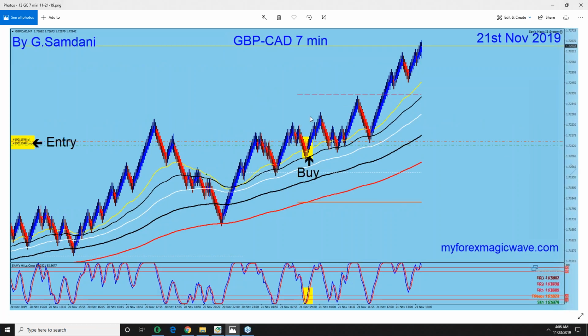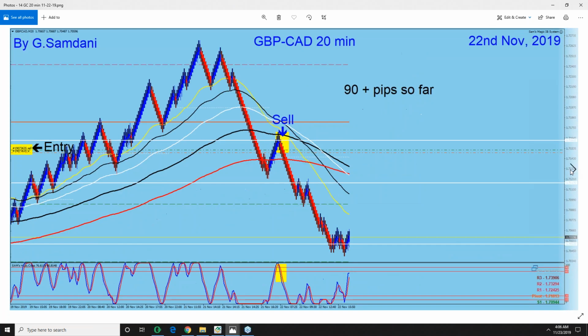So you see, Pound CAD, even though the pound was weak, CAD news came out actually. I think the governor or somebody came out, and they were talking about something that made the CAD, Canadian dollar, very weak, and all those pairs where the CAD was on the right-hand side went up. So on the 21st, this Pound CAD went up actually. Later on it came down, but on the 21st it went up.